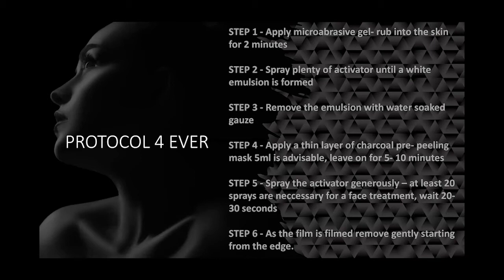But we apply the gel and we rub it into the skin. Then we spray the activator until we get a white emulsion forming. Then we remove the emulsion with water-soaked gauze. We apply a thin layer of the charcoal pre-peeling mask, and 5 ml is advisable. You don't need to cake it on.